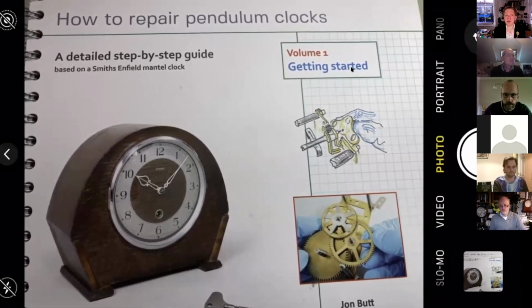Now, 2 weeks ago, you may remember that we tried to straighten a pivot on a Smith Enfield clock, and the pivot snapped off, which is often the case. So this week, we're going to attempt to make a little drill and then drill out the pivot, find the center and that kind of thing. So as they say on YouTube, let's jump into it.